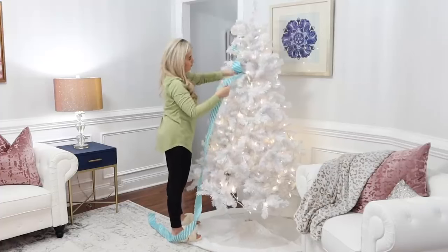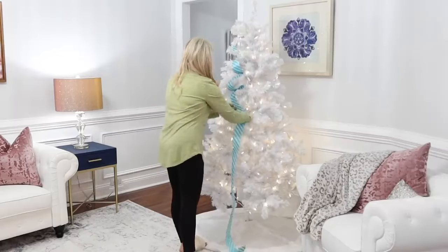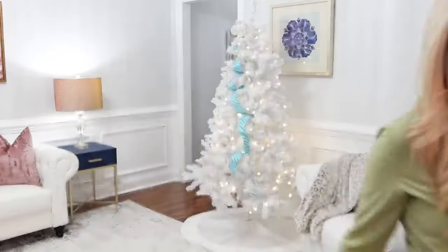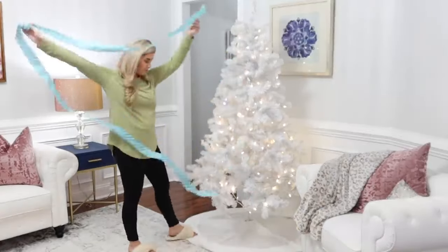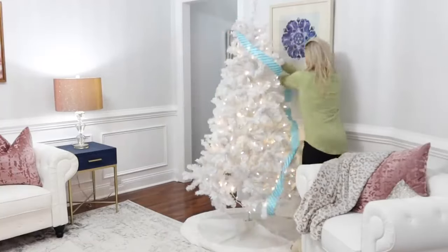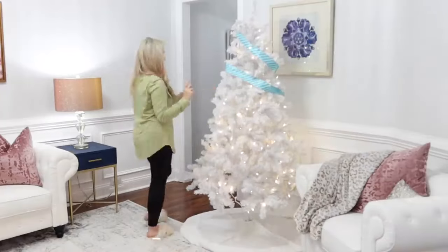So I'm adding in my blue ribbon and I'm just looping it through, but you're gonna see that this actually doesn't look good on this tree. And it's because this tree isn't as full as my garland and the Christmas tree that goes in my living room. So normally this kind of technique works for me, but in this particular tree, I just didn't like the way it was looking. So I'm going with another technique this year, and I've never done this kind before, but I saw it on Pinterest and I really liked the way it looked.